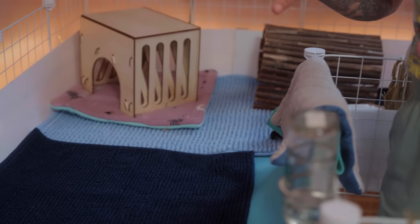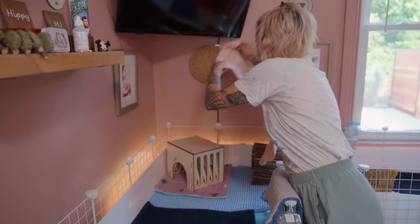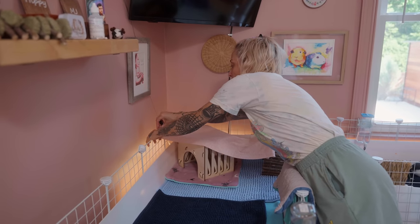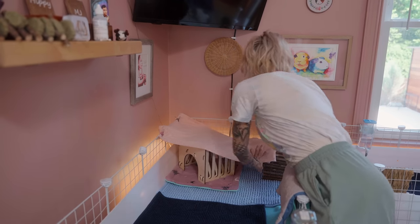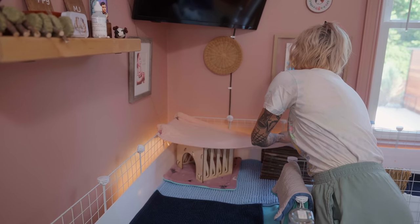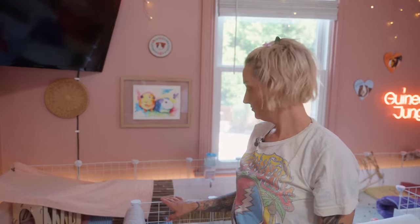And then what I really like to do with these sleep spots is take a pillowcase, take little binder clips, and just do that and drape it over the tunnel, and I kind of just tuck it back. And then there you go. They love it.